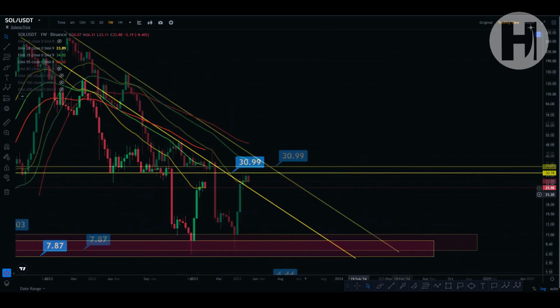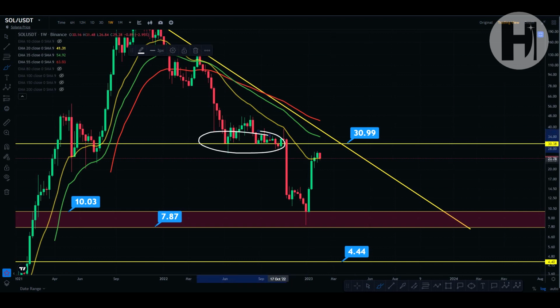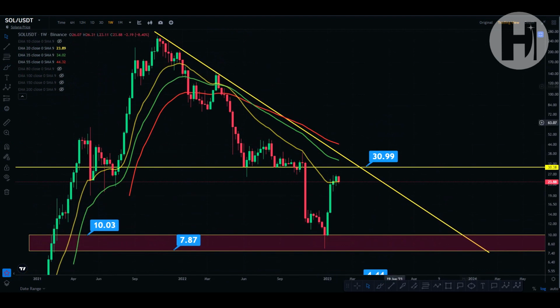What is potentially happening here is we're coming back up to retest this area as a resistance. As you can see, we had that as support, and we're coming up to retest that as resistance. You also have the 35 EMA on the weekly chart. Keep an eye on that. That's the green trend line there.